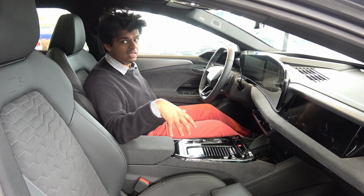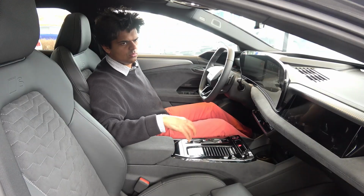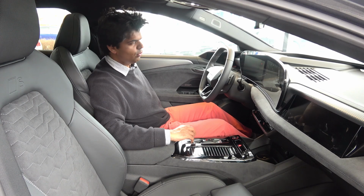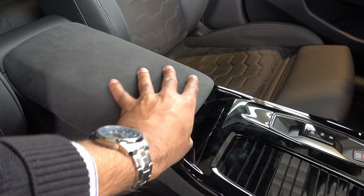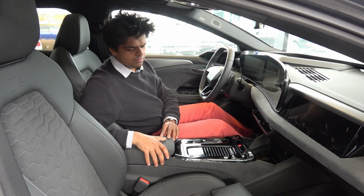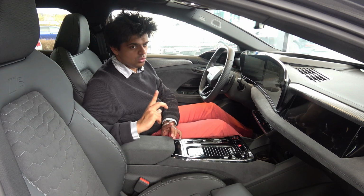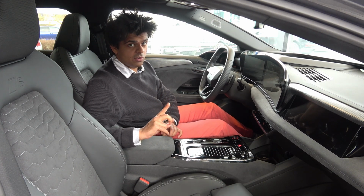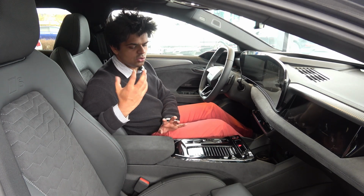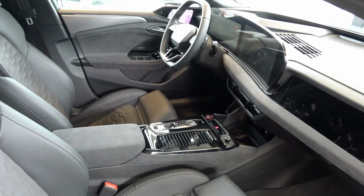Both front seats get electric seating adjustments. That's quite pleasant. And because this is the S line, it's more sport oriented. And when it comes to practicality solutions, you get a central console storage over here. But then it is covered in Alcantara as well. In fact, with the excess use of Alcantara, you just have to be very careful, because on a day when your hands are sweaty, you might leave a stain on the Alcantara. So just be very careful with it.